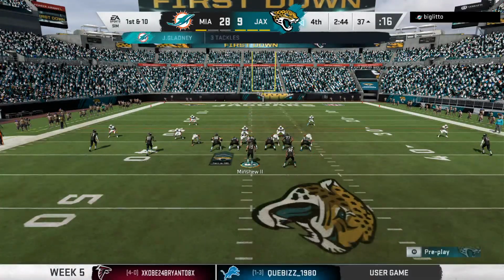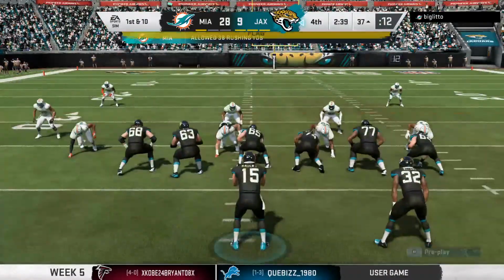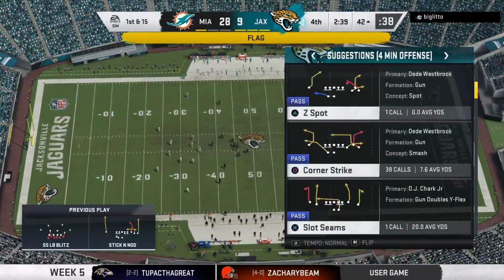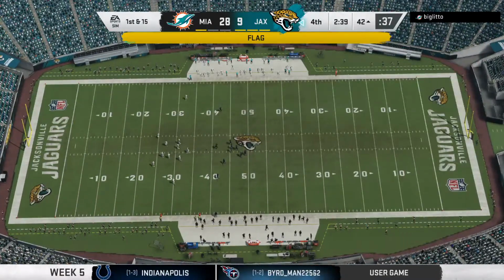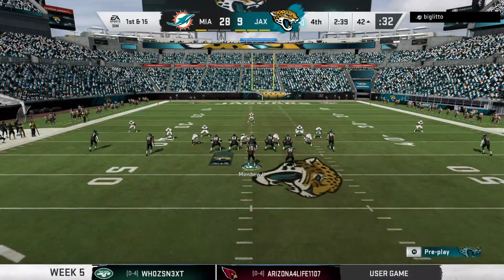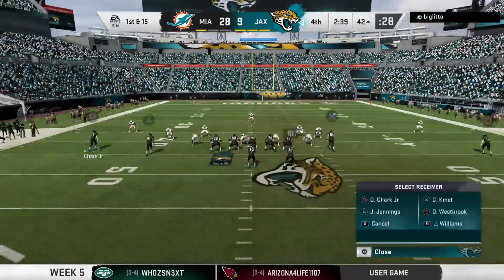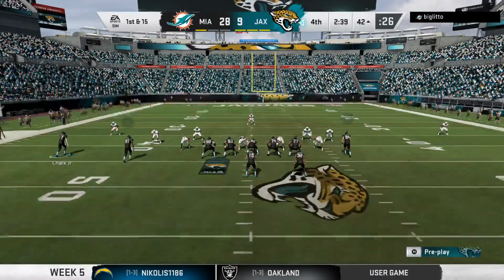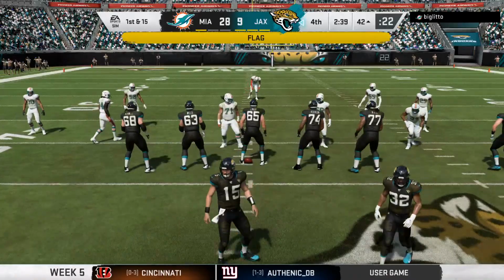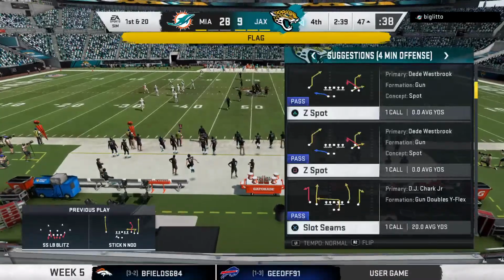So now 1st and 10 as they've crossed into Miami territory at the 37-yard line. Now whistles here, and I believe one of the Jaguar linemen might have moved. A false start backs him up 5, 1st and 15. 52's the Mike, boys. 52. I got you. New Mike 52. Mike 52. And here we go. And here's motion again. And that's going to be 2 in a row. Let's go, boys. So that'll back him up 5.